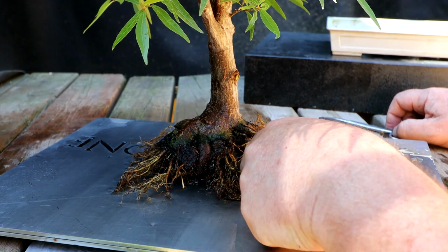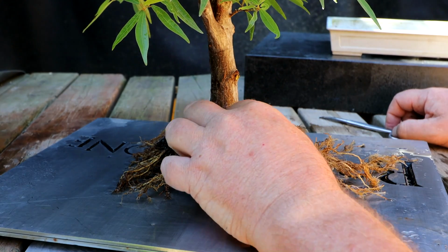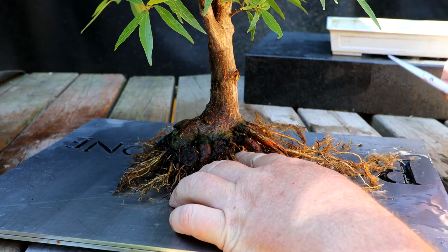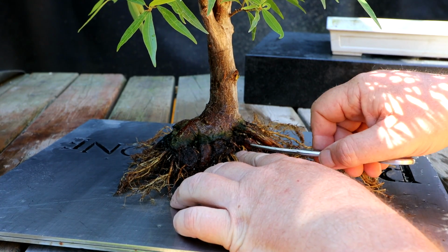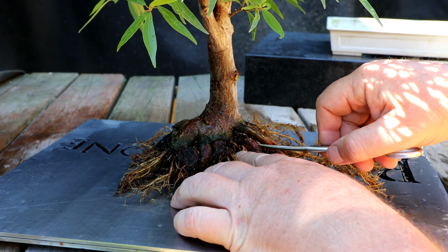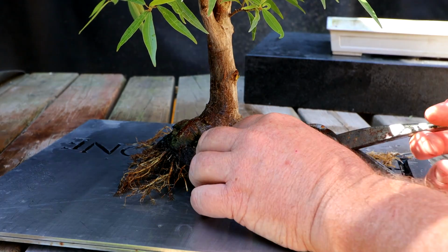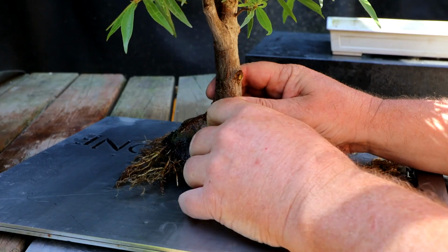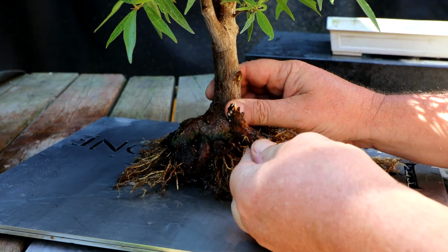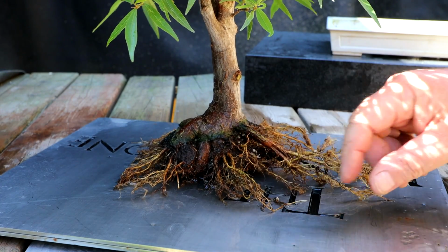There's another funny looking root coming down here, which isn't good at all. My root base is kind of here, and it doesn't flow into the soil. It kind of comes up and then down, so that's going to have to be removed. So I'll come in, I'll try and isolate that root. Maybe I can just break it off. Yeah, I can just break it off. It was only hanging on by a thread. So that solves that problem.